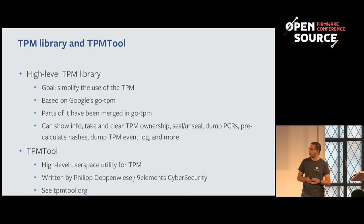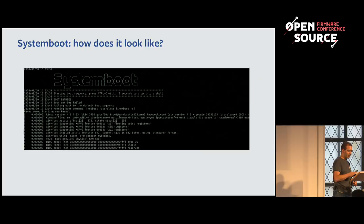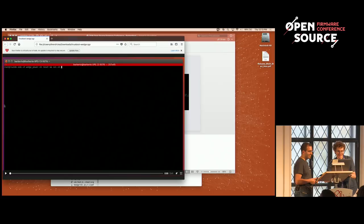So, systemboot, how does it look? I prepared the screenshot and the video. I will use the screenshot in case the video doesn't work. You know where it is? All right. Demo effect, right? Let's see here. Okay. Great. Hopefully it's big enough.